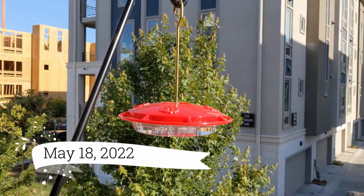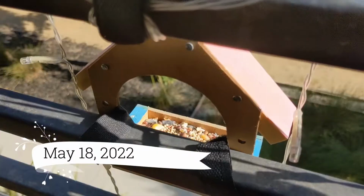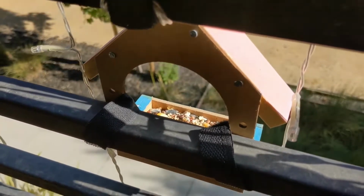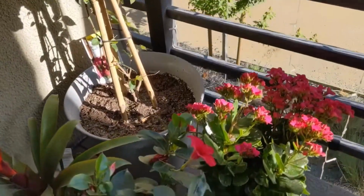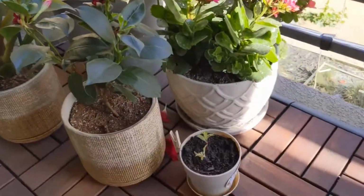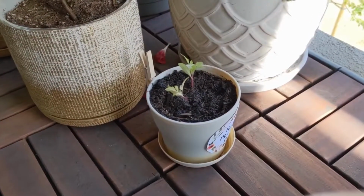It's the next day and I'm going to be cleaning again today. I was so tired, my body was aching from yesterday's cleaning, but I'm determined to clean the rest of the house. So here I am at the balcony just admiring the plants.